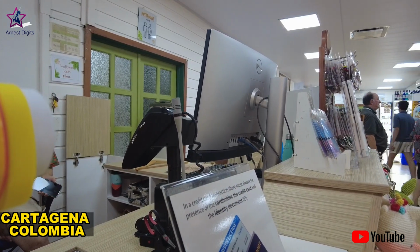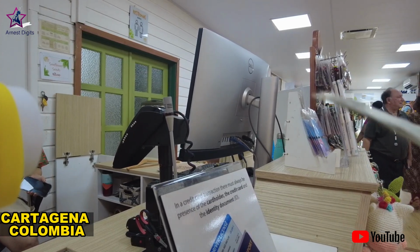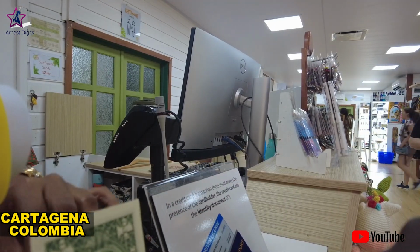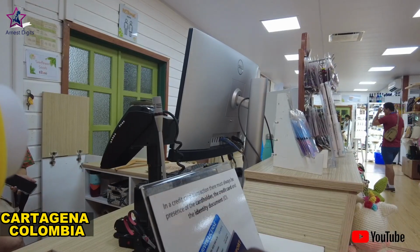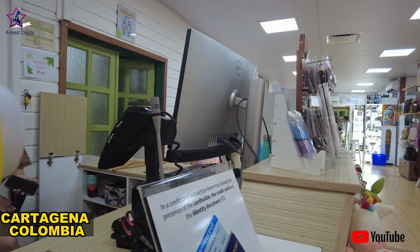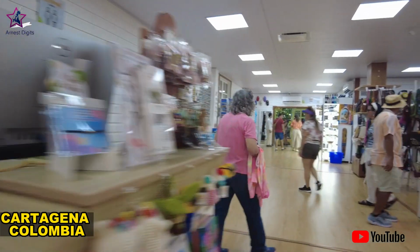Do you have any Colombian currency? No. You don't have any Colombian currency? I need to have some Colombian money with me. I know, but I don't have any pesos here. Where can I find some? You can change outside at the money exchange. Where are they? In front, to the right. Okay. You have a money exchange. Okay. Thank you. Thank you.